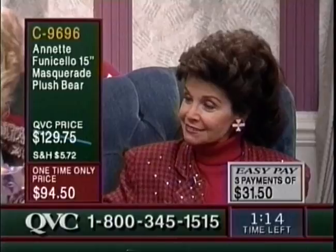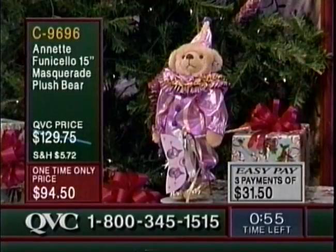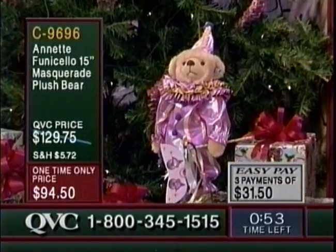They're beautiful bears. And a lot of our viewers are collectors of clowns, Annette. They collect clown dolls, clown figurines. This would be a perfect one, a wonderful clown bear if you'd like. The masquerade bear. Now, this is at a one-time only price. So remember, the price is good only during this hour. If you call an hour and a half from now, you're going to pay $129.75.